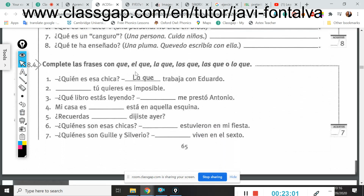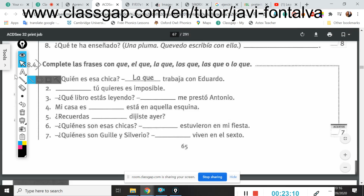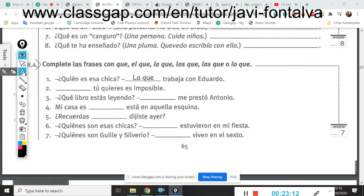Let's try one more. So now you have el que, la que, los que, etc. Lo que, which is what, remember? ¿Quién es esa chica? So who is that girl? La que trabaja con Eduardo. So the one Edward works with. This is how you would say it in English. Notice how we change the order here.